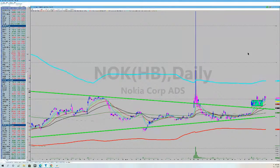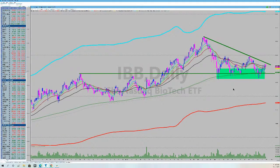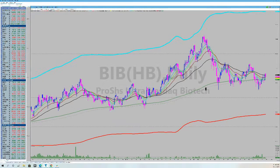Okay, now let's skip over to IBB. So this is the biotech ETF, IBB. It's getting awful close to a breakout of this downtrend after finding constant support on the 200-day and on the original breakout line. So my eye is on this for next week. How would I play it? I could do it with BIB, okay, which is twice the performance. So I don't need individual stock risk. I just pick up twice the performance.